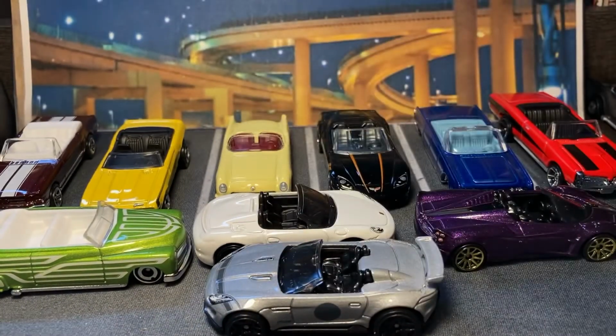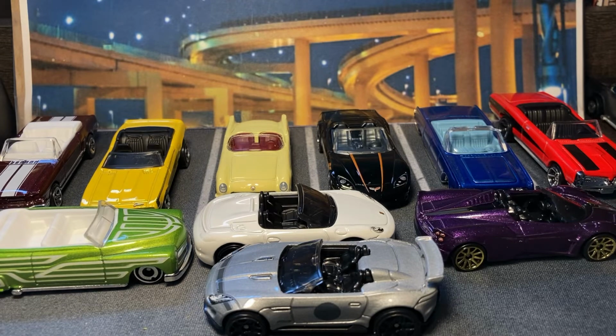But otherwise, this set is very strong, and I do enjoy it. So I hope Hot Wheels does a little more muscle car sets like this, because the premium set, they kind of showed it off right when Hot Wheels released that Boulevard set, the one with the DeLorean and the Roadrunner. And I'm like, why do I like this set more than that premium set?